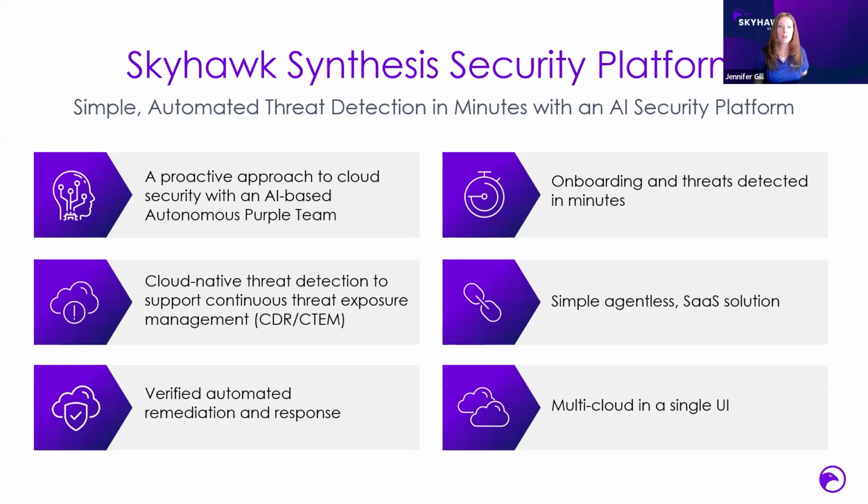So you saw in the earlier metrics some of the issues that cloud security teams are dealing with. When you have almost 4,500 alerts, it's hard to trust the automation when you know 83% of those alerts are benign or not a real threat. So with Skyhawk, since we're able to verify and show this is a true alert, you're able to take advantage of true automated response.